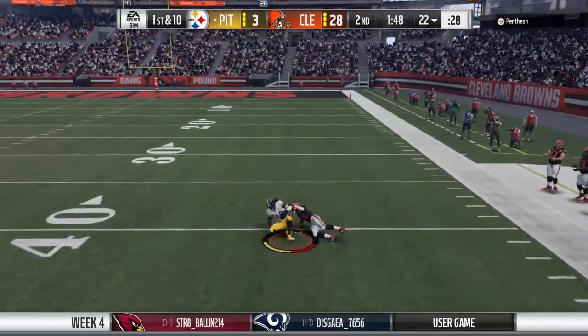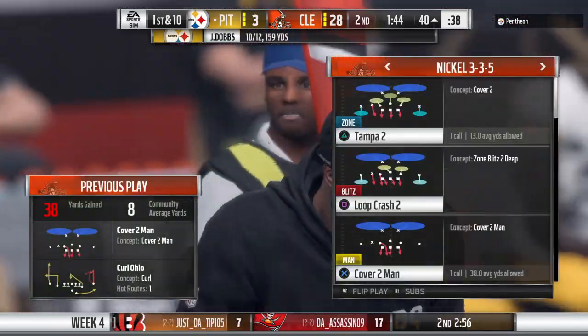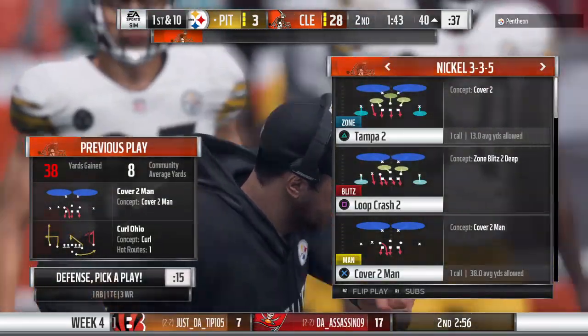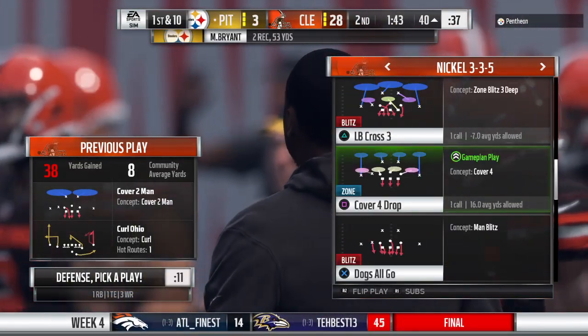Going deep here. He's got a man. Complete. And he takes this one all the way across midfield into enemy territory, down to the 40-yard line. They give him a gain of 38.